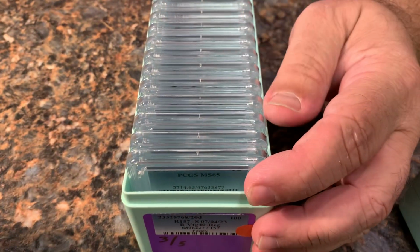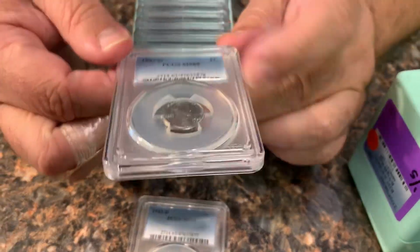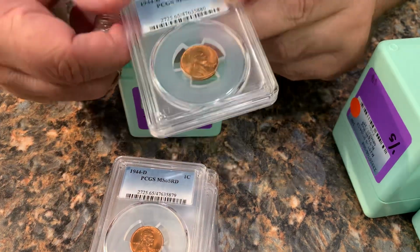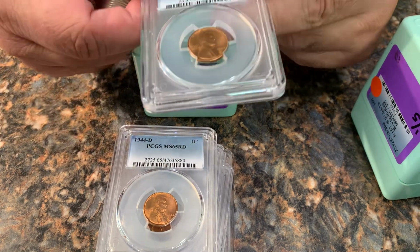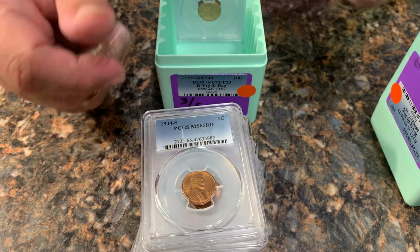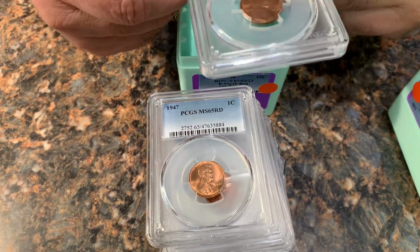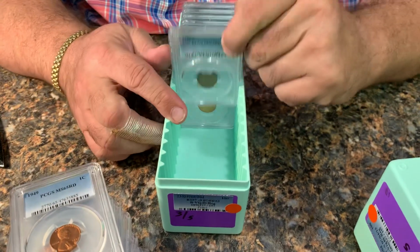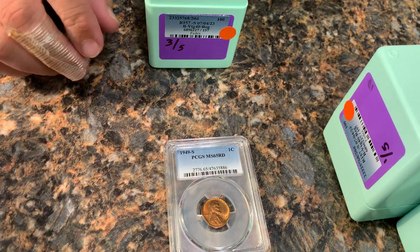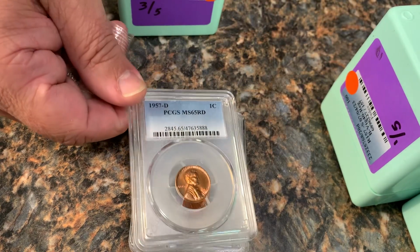I'm gonna click on a light here, see if that doesn't help. Okay, we got a 43D and 65. 43D and 65, a 44D and 65 red, a 44D and 65 red, a 44S and 65 red, a 44S and 65 red, 46S, 65 red, 47 and 65 red, and 49 and 65 red. 49S and 65 red. 57D and 65 red. 57D and 65 red.